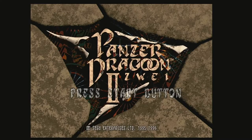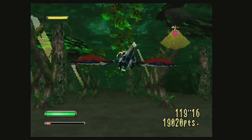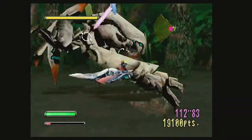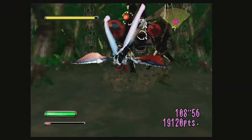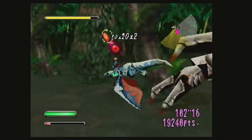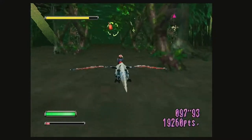Panzer Dragoon 2 Zwei was released in 1996 by Sega. This game is a rail shooter that is a huge improvement from their first installment in 1995. The game has better graphics at a solid 30 frames per second, more dragon evolutions, a bigger world and atmosphere, with branching paths to encourage multiple playthroughs. One of the best games taking advantage of the power of the Saturn and using it in the right way.